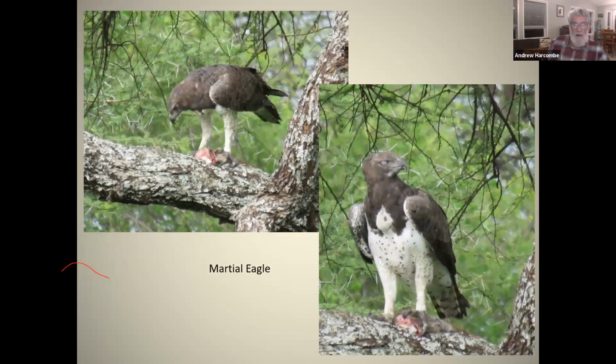Another one of the marvelous raptors of Africa, the martial eagle. This is one of the larger, most powerful eagles that they have there. And unlike some of the eagles, they do their hunting while they're soaring to discover their prey, as opposed to sitting and waiting for something to show itself. They're considered currently endangered, I believe. And as I said, they're quite large. They have a wingspan of probably up to 7 feet. You see here, he's just in the process of finishing off his lunch.